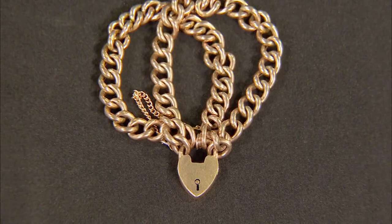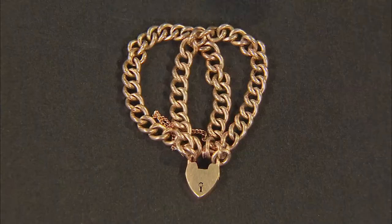Right. So why are you selling it? I personally don't wear it, and my daughters, they wouldn't wear it. They just said they didn't like it. Are they into silver? Yes. Okay, well, it's a sweet bracelet, but it's hollow. You know that it's not solid.